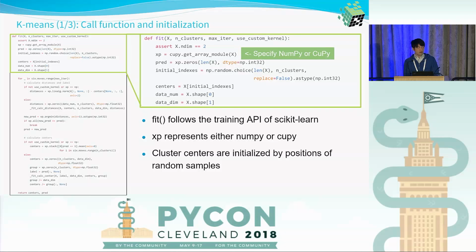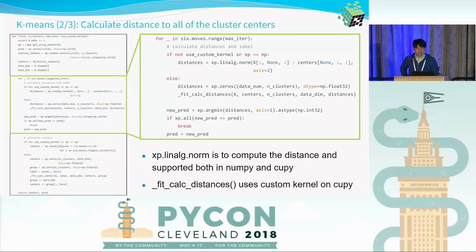That's a trick. So if you're familiar with the k-means algorithm, you know the initial step is to just initialize the cluster centers with random locations. And the second step is to calculate the distance from all the points to the cluster centers. So you can use the linear algebra library norm to compute the Euclidean distance between the points and the cluster centers. And this function is supported both in NumPy and CuPy, so you don't need to care about the difference between NumPy and CuPy. Just call xp.linalg.norm.